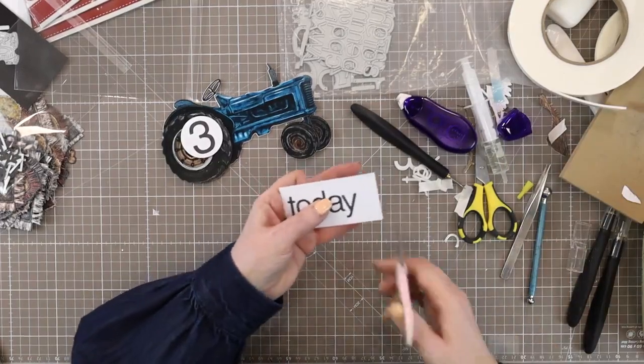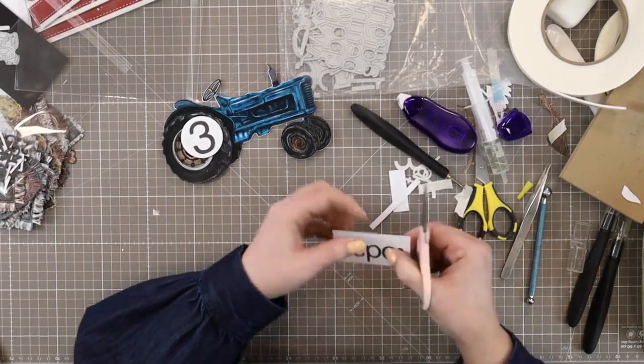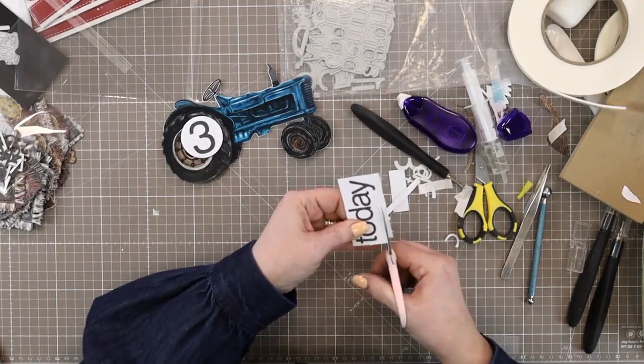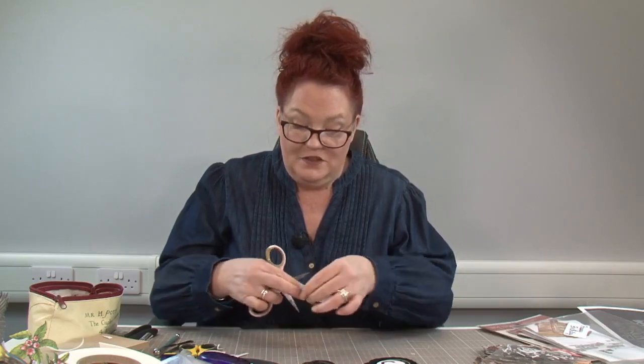We're going to snip into this because this is a bit big. It always makes me nervous when I do something like this. I think, have I spelt that right? You know when you double check yourself? Now, using that technique, I'm just going to rough up those edges. Okay, like so. Okay, because I've used my scissors.